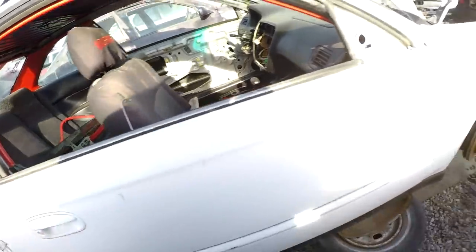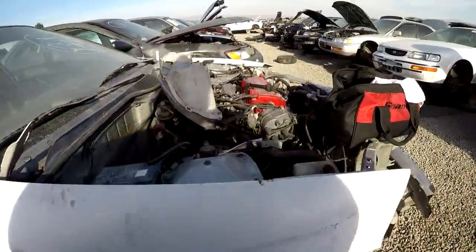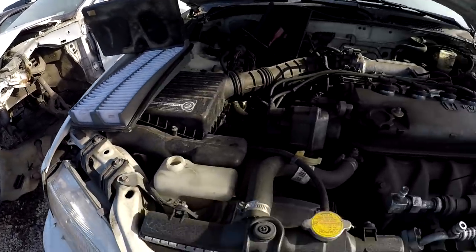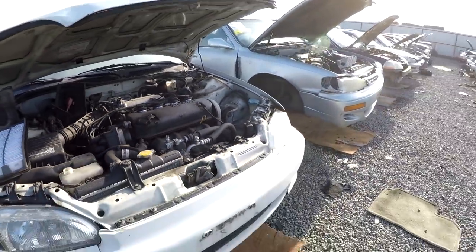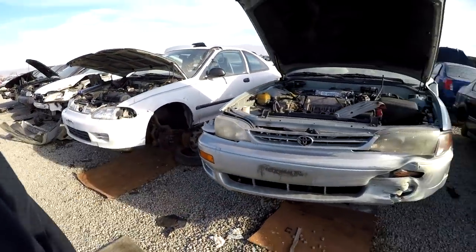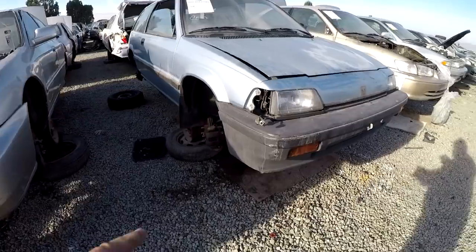Too bloody for me. It's a whole new row. None of these cars have been touched. It's fairly clean. Such a shame.